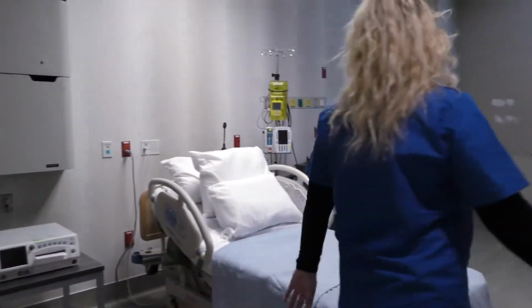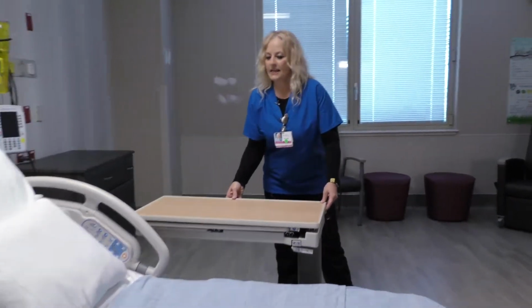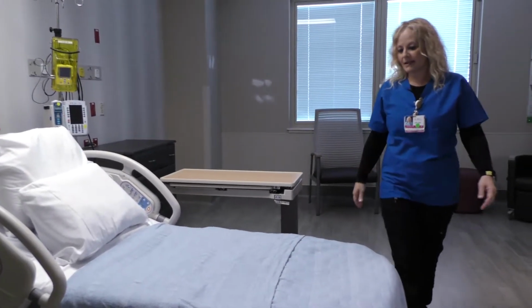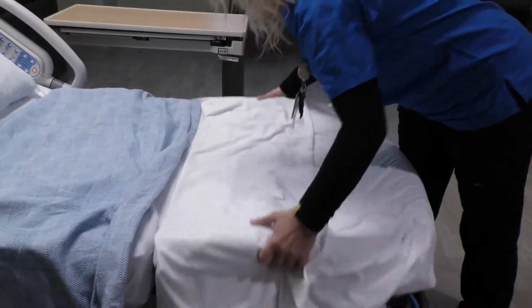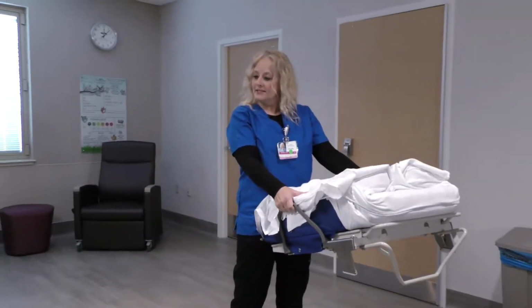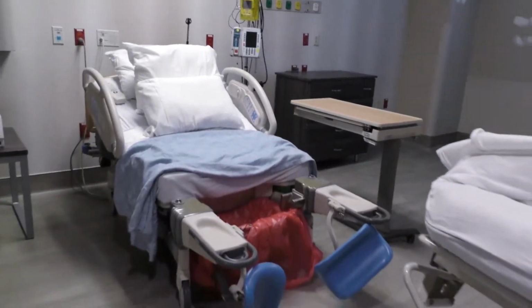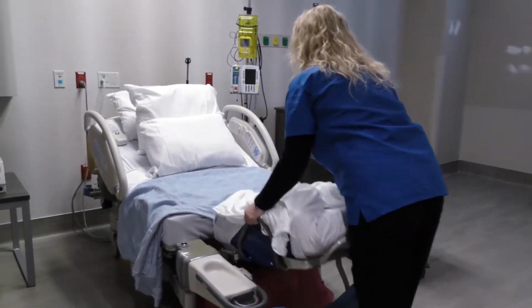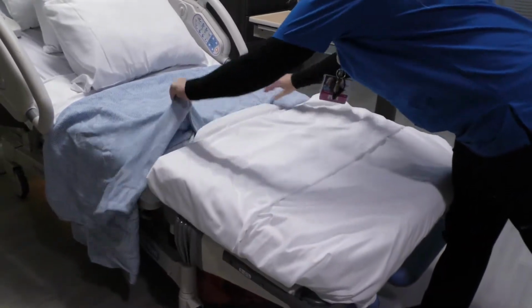So, let's take a look at this fabulous bed. This bed is able to go up, it can go down. It can go into different positions if you're trying to do a natural delivery. When it is time for delivery, our special bed comes apart just like this, and the doctor can slide right in there, and we have the stirrups, and you are all ready for delivery. After delivery, when you're all put back together, we put our bed back together, and we get to start our recovery.